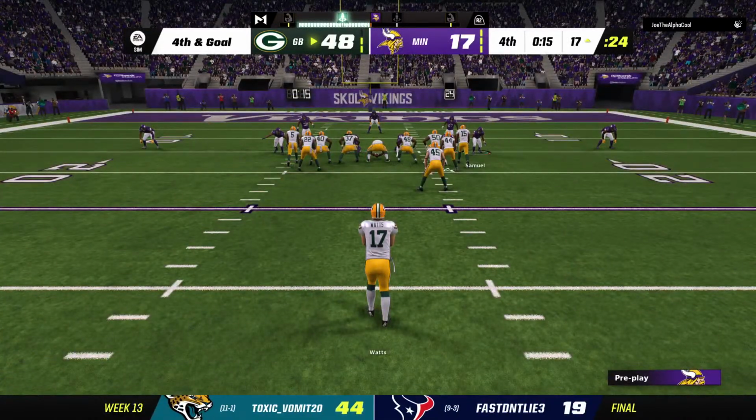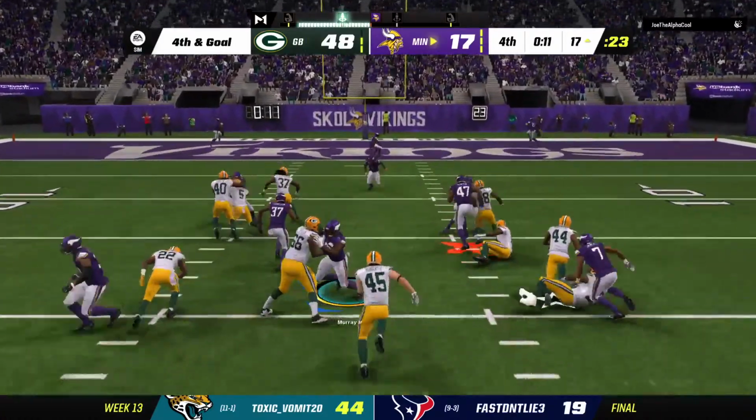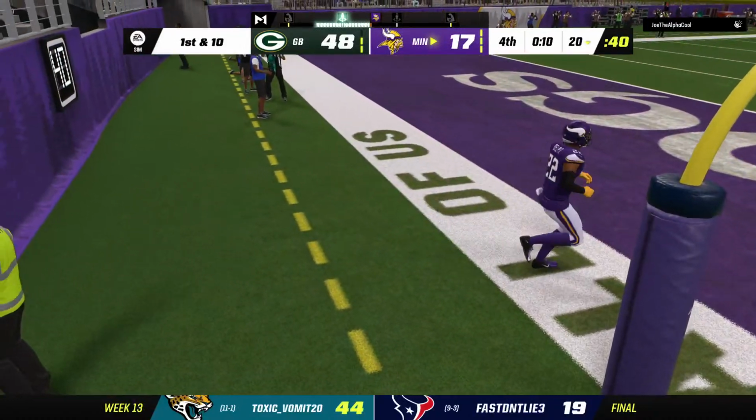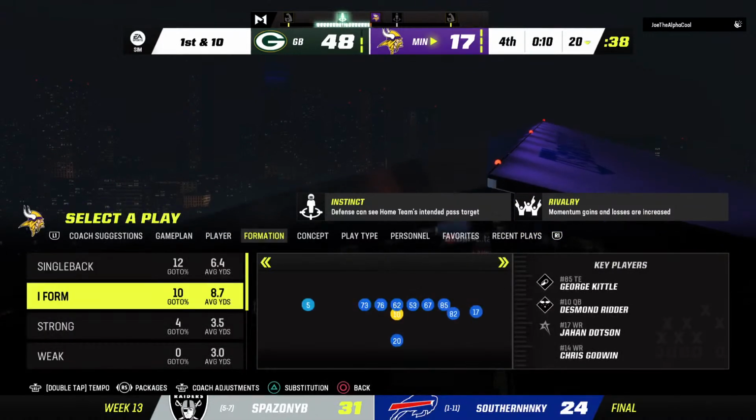And now what the heck is this? A punt formation from the red zone? They only punted twice in the win last week as he gets this one away. And he couldn't get it to check up. That kicks all the way into the end zone for a touchback.